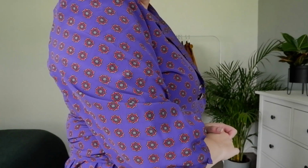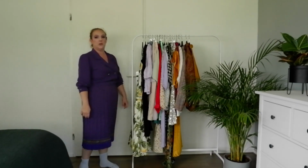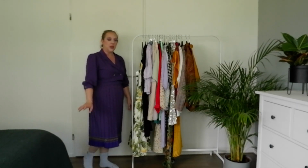And then the final clothing item I want to show you is this purple dress that I also got from this vintage sale. It is super stunning, you guys. It has a really fun print, as you can see, and then it just has this pleated skirt, and I just thought it looked really nice on. It's got the poofy sleeves, it's got a nice v-neck that's still quite modest, which I like, and then it just has this midi length on me, and I just thought this was really nice.